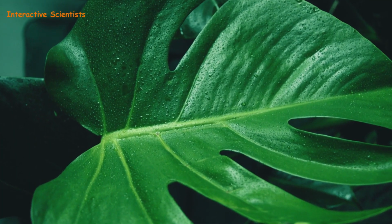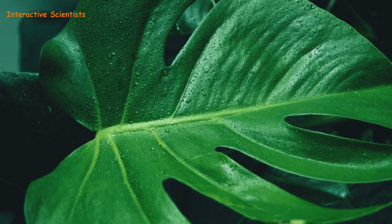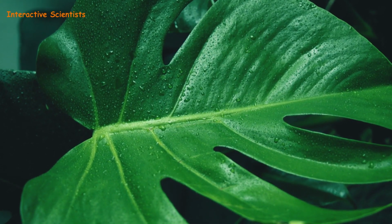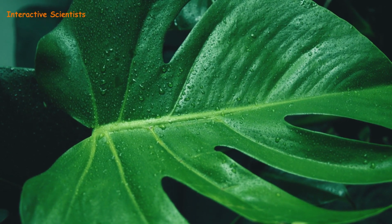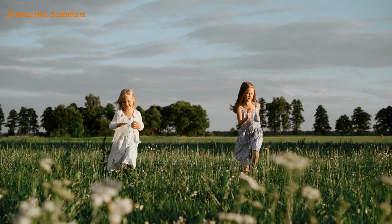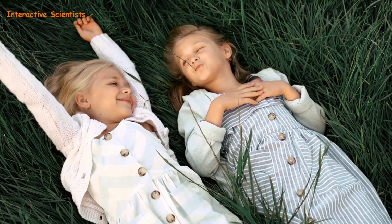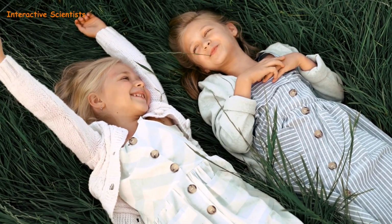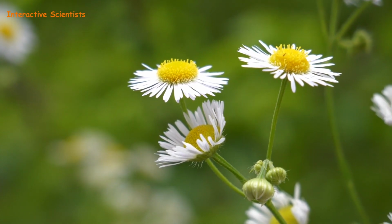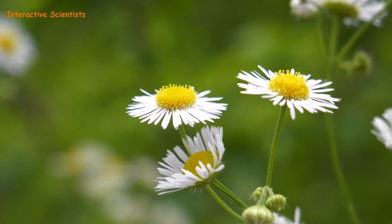Now, let's talk about Leafy the leaf, Sammy's super solar panel. Leafy soaked up the sun's energy and made delicious food for Sammy to enjoy. Can you pretend to be Leafy, soaking up the sun's energy? Can you feel the warmth of the sun as Leafy? Yes or no?